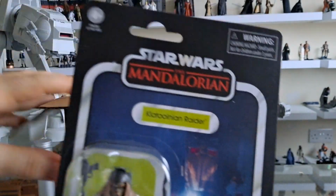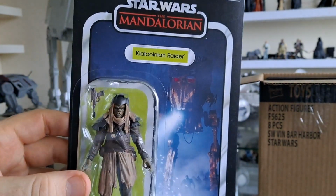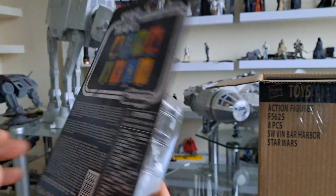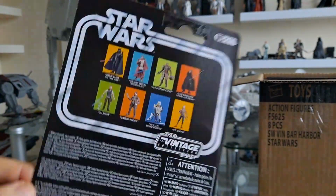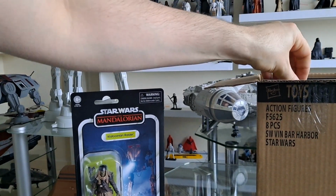So this is my first look at the Klatooinian Raider. I'll give you another closer look at the figures again in a minute. I'm just going to get them out and give you a first reaction. For now, I do have this figure loose, thanks to my friend Lau. He must have given me the one that came with the AT-ST. So that's very kind of you, Lau, man.